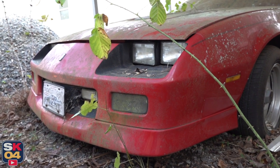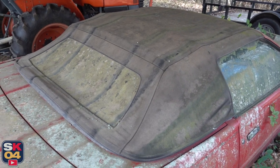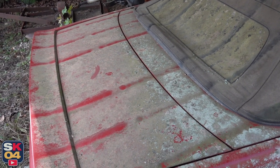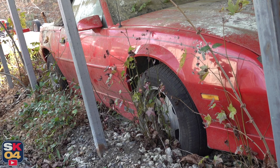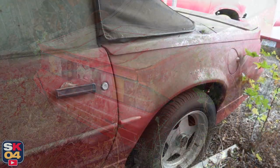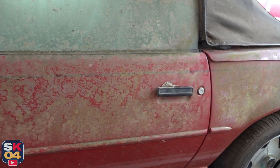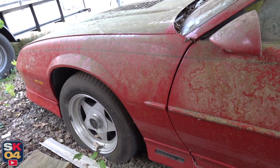I don't have any specific goals or ideas in mind as far as the build itself. That will be figured out later on. We're just gonna get it out of its hiding place and get it back to the shop and do a thorough detailing, which I have been looking so forward to. I love detailing. So we're gonna see just how well this thing shines up and get a much better look at what we have right here, because it's been sitting outside for so long. It's pretty well moldy. You almost can't see the color in certain spots. But anyway, let's go ahead and check it out a little bit.